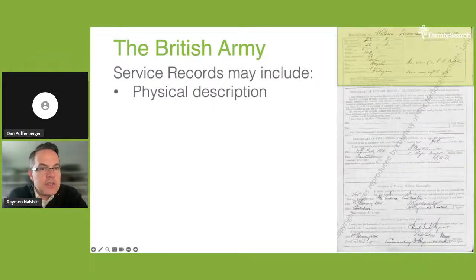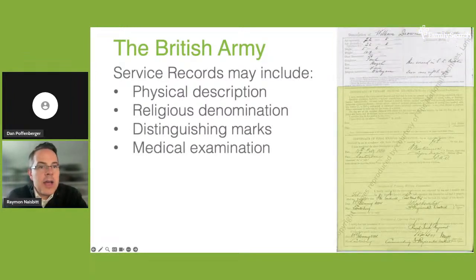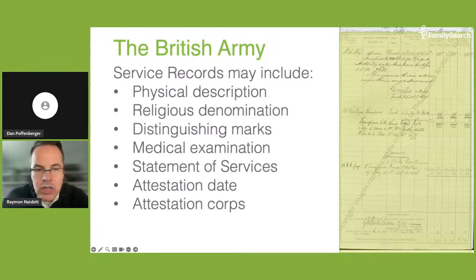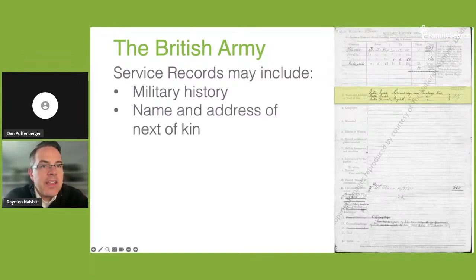Their unit, battalion, their physical description, religious denomination, any distinguishing marks, their medical examination, statement of services. A lot of times it will tell you where they served, their attestation day, attestation corps, possible death date, military history. This particular one served in Malta, Cyprus, Gibraltar, so he was going all over. On this one as well, it gives the name and address of his next of kin. In this record, it names his father, and it names his brother Joseph. So his father Joseph, his brother Joseph, where the family's from, and then it names his 3 sisters, Hannah, Elizabeth, and Emily. So a lot of great key family information was contained in this soldier's service record.